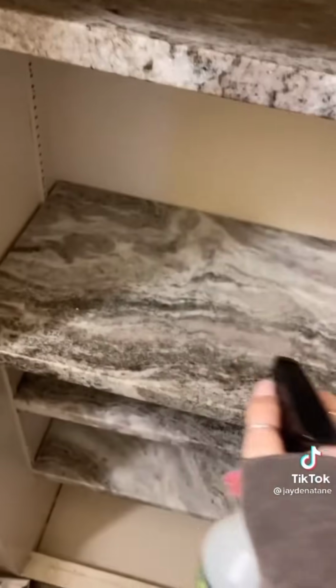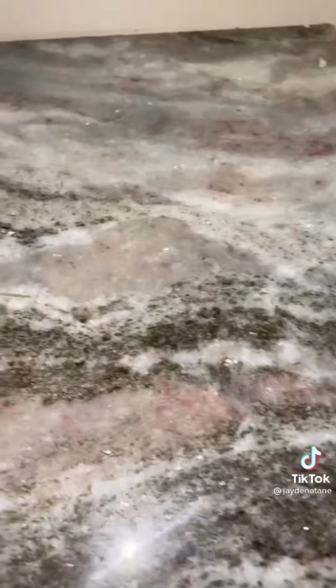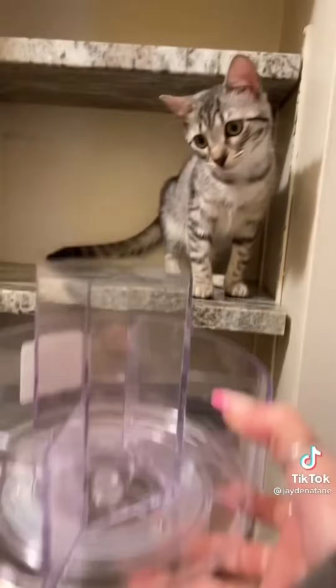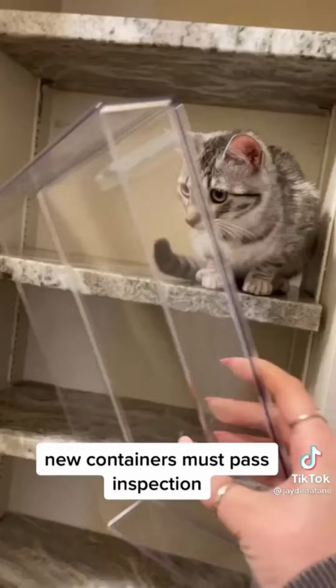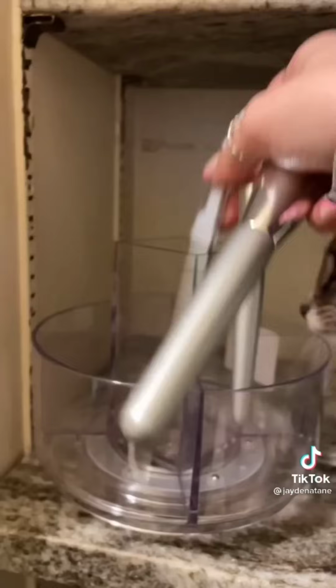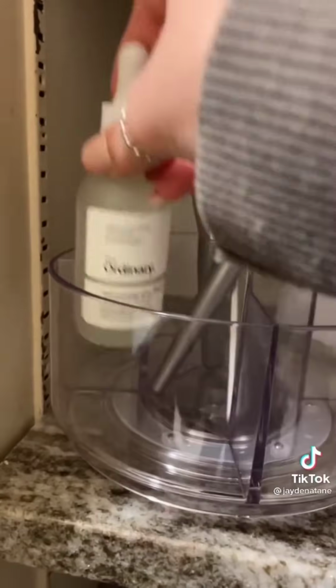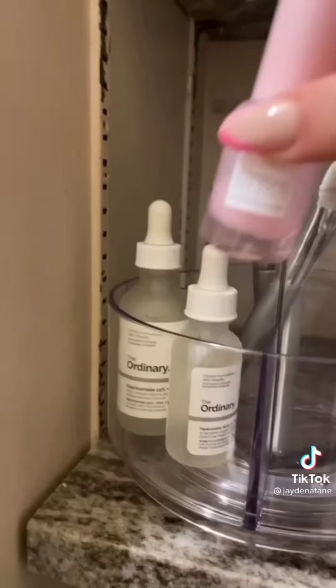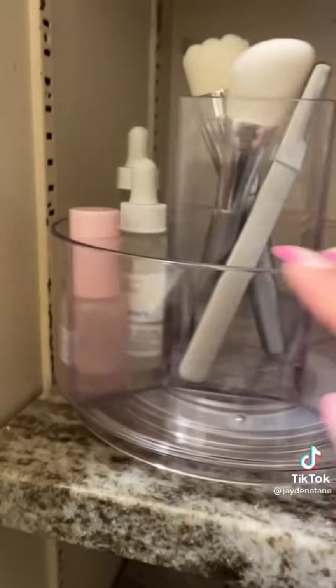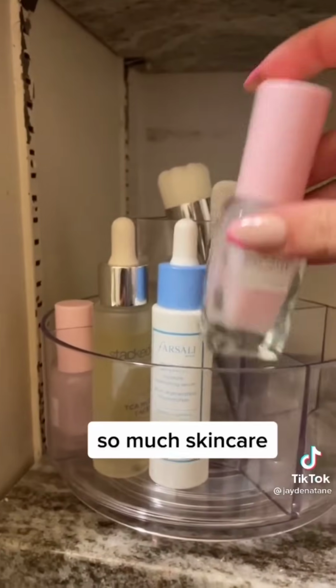Gross towels. Clean, clean. New containers must pass inspection. So much skincare.